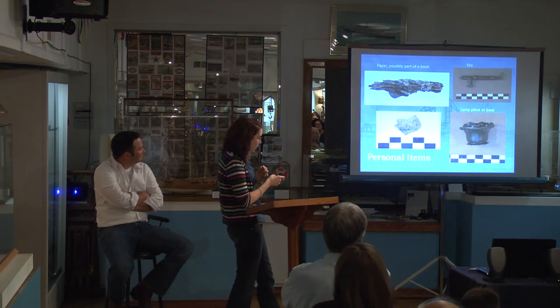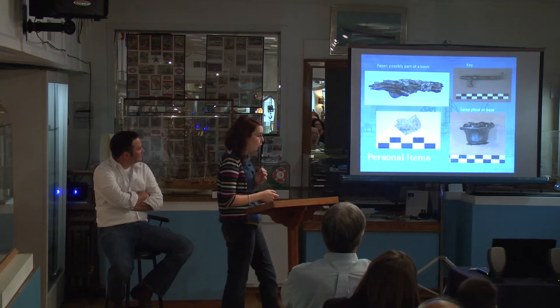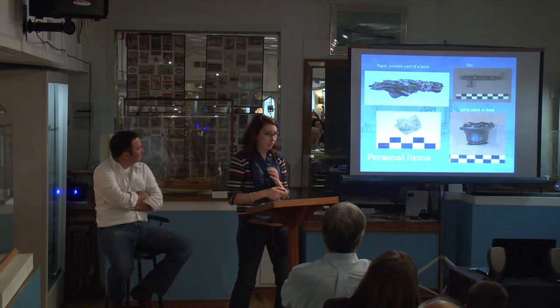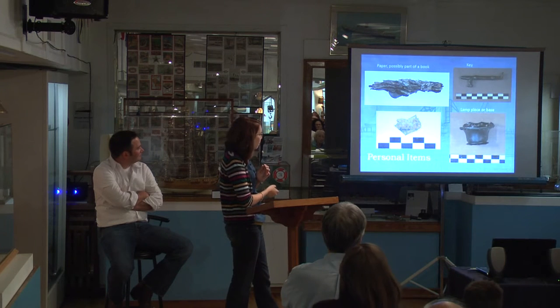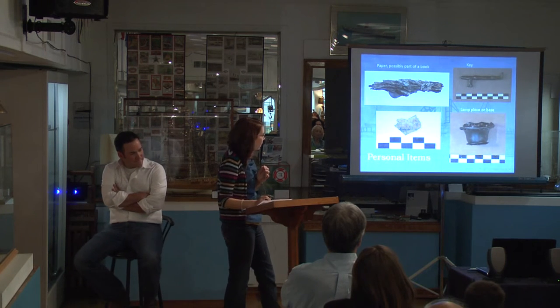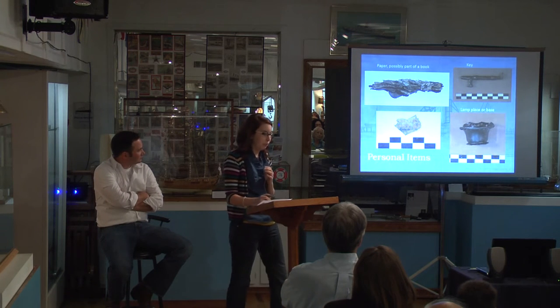And then in the lower left corner, the small piece you see here is the only one with any markings on it. And you can see the grid markings on that if you look close enough. We think it was some part of some sort of ledger, possibly, because of the grid markings, but we're not sure.